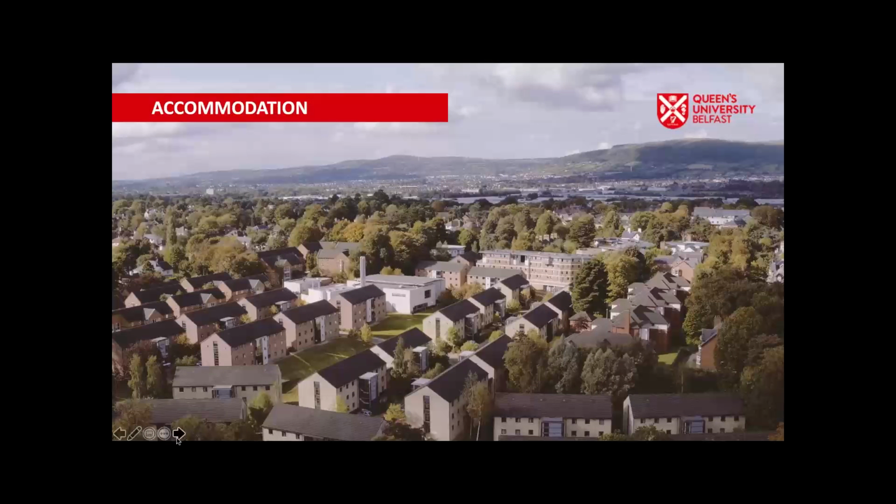Now we have accommodation in the form of what's called a student village, okay? We have several student villages, and as I've said, accommodation is ranked within the top 10 in the UK. So we've won awards for the accommodation. As you can see here, there are blocks where students live, and then we have several different villages. These are all located within a 10 to 15 minute walk from the campus.